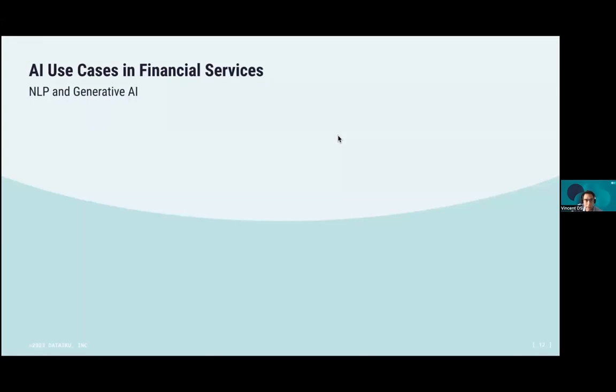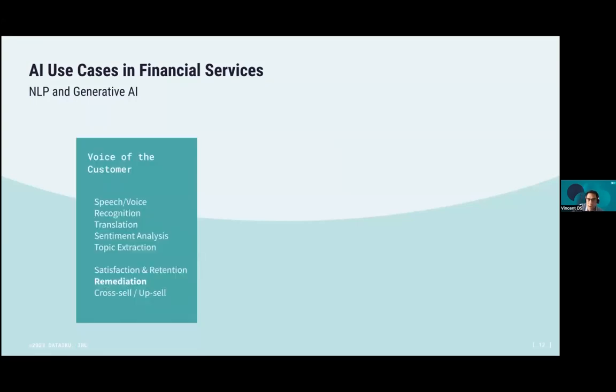Third, NLP, generative AI, right? We really have three areas where NLP, or natural language processing, so parsing, extraction of insights out of unstructured data, three areas where it's become extremely valuable in the past years.